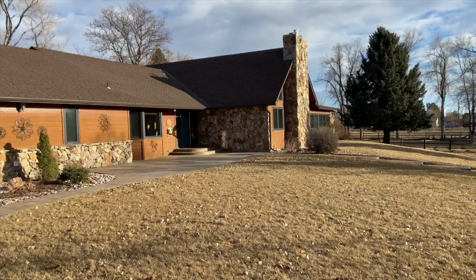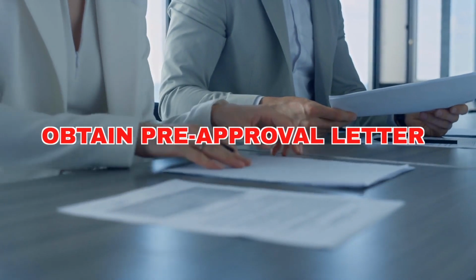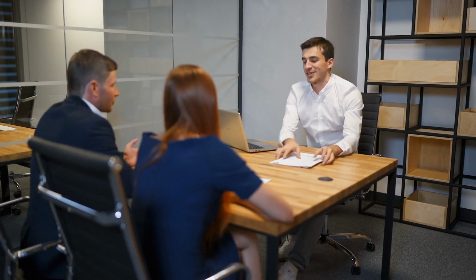So, the first step in purchasing a home in Colorado is to determine your budget and obtain a pre-approval letter from a mortgage lender. This will help you understand what you can afford and give you an idea of the homes that are within your price range. If you don't know where to start with lenders, reach out to a local real estate agent who can recommend you several from which to choose.